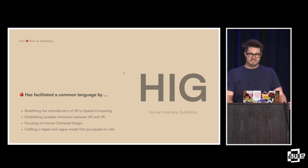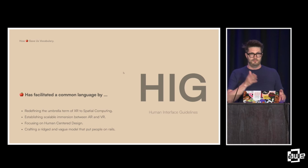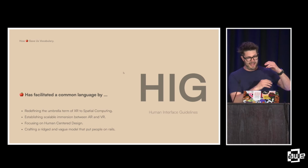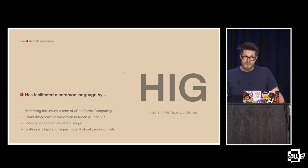Now, Meta has been around for a long time, and I think their guidelines are better in many ways than the HIG. But what Apple does well is they know how to cut the bullshit, cut it down to exactly the bare essentials, and build a really solid foundation. And with that, there isn't this battle between AR versus VR or XR or MR. It's just immersion. They blended it all together, and they have streamlined it. And it just made it really, really easy.